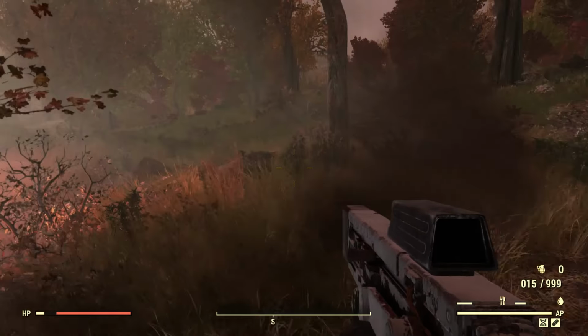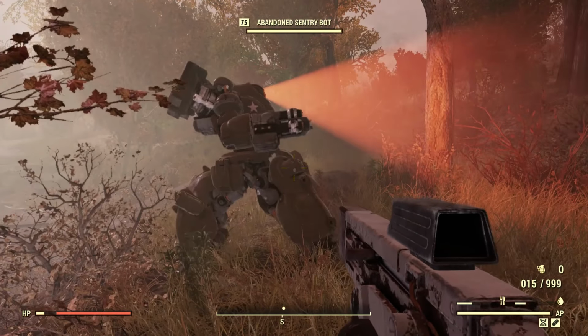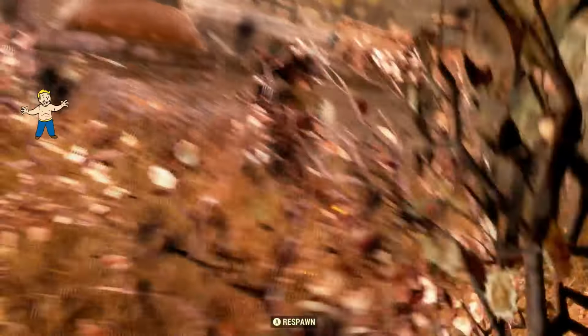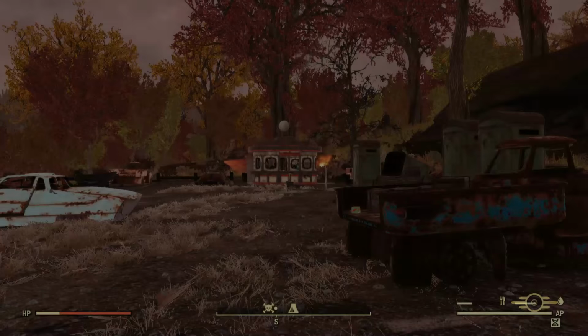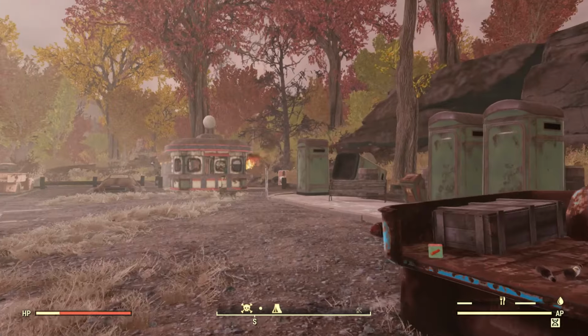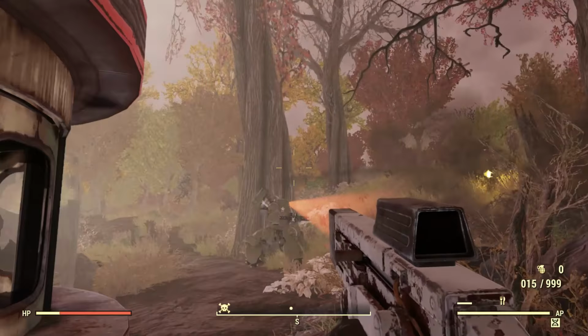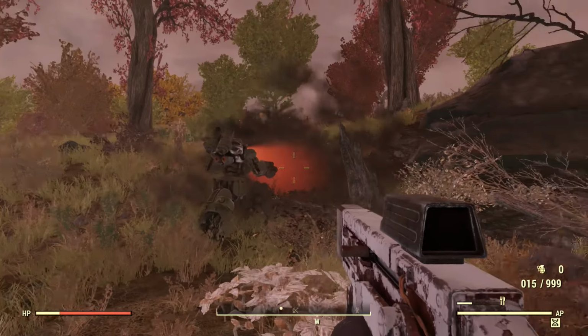Oh, cool. Sentry bot is shooting at nothing. What are you shooting at, buddy? There's literally nothing here. Oh, wow. Oh my gosh. I guess you have your own little protector, but he seems a little confused at the same time. Was he shooting at, like, ants or something? I can't even see. Small. He's malfunctioning. I don't know.